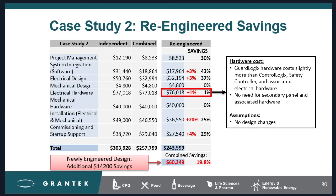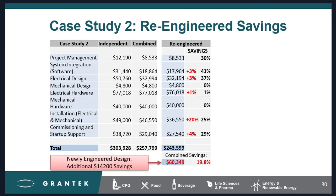In this case, the cost of the second panel and all the components necessary to be put in the panel and get it connected. So removing that stuff actually lowered the overall cost of just the hardware alone. It was a tiny bit, but it didn't increase it. It actually lowered it. Installation was a biggie. This is an additional 20% drop.